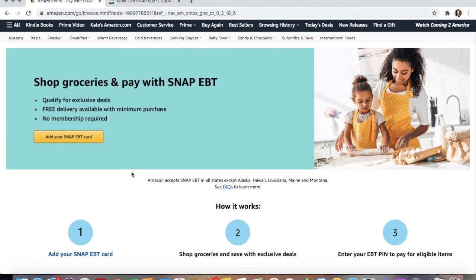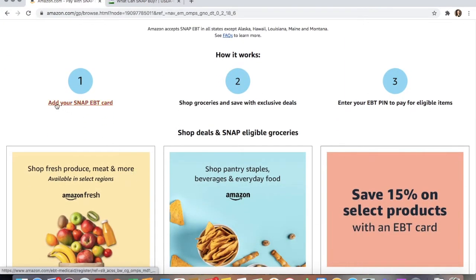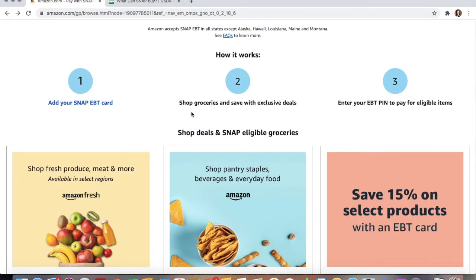So here you can add your SNAP card right now, or you can wait until you have things in your cart and you're ready to check out. If you click on this link, you'll see that you'll have to enter your card number. It also might ask you for your name, and when you check out, you'll also have to enter the PIN number.